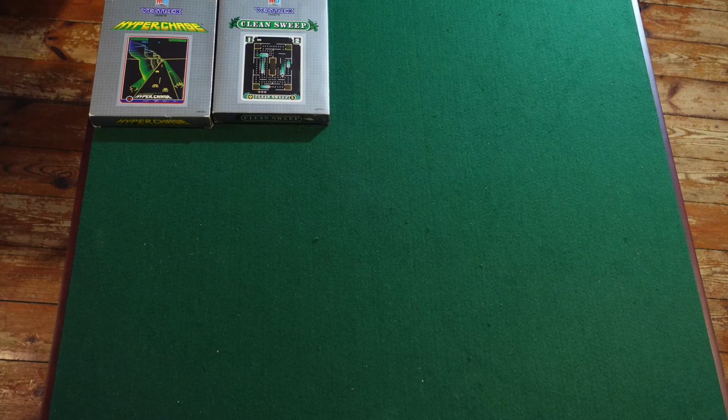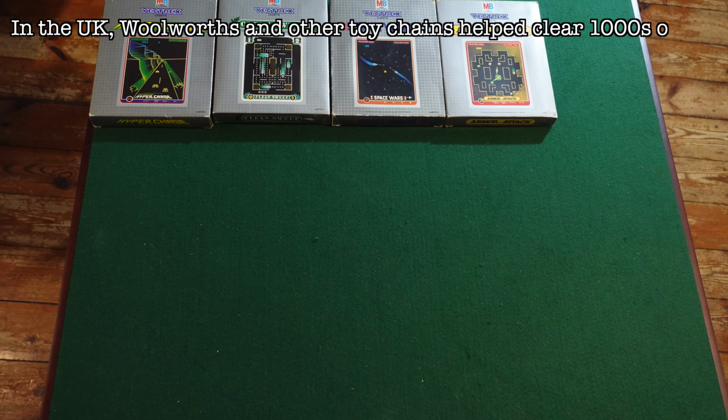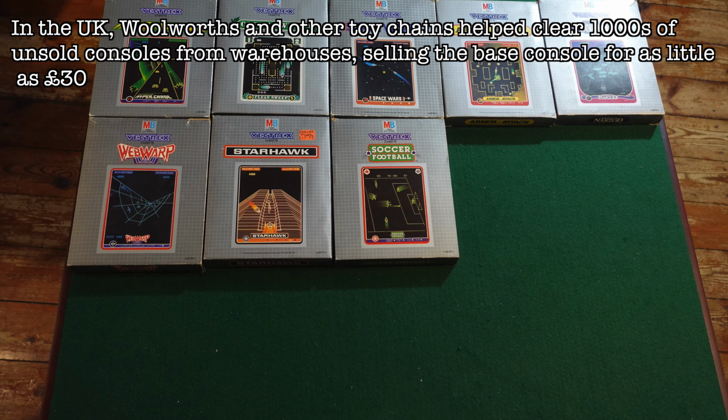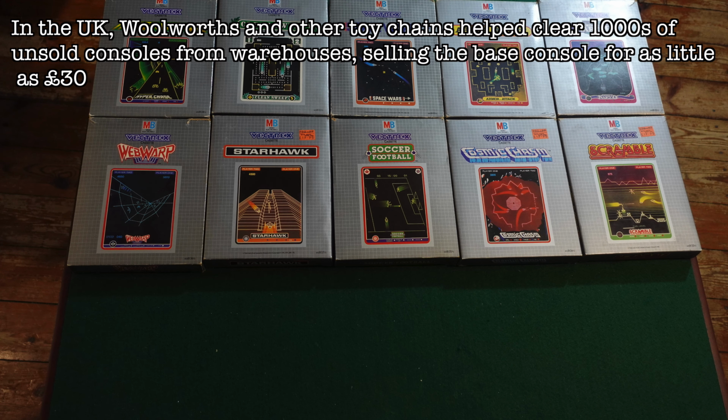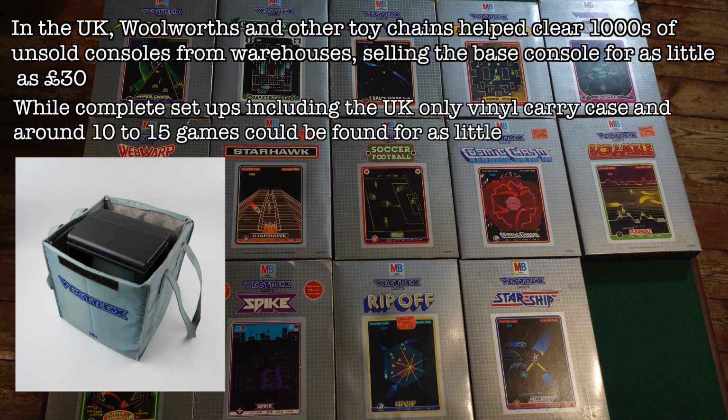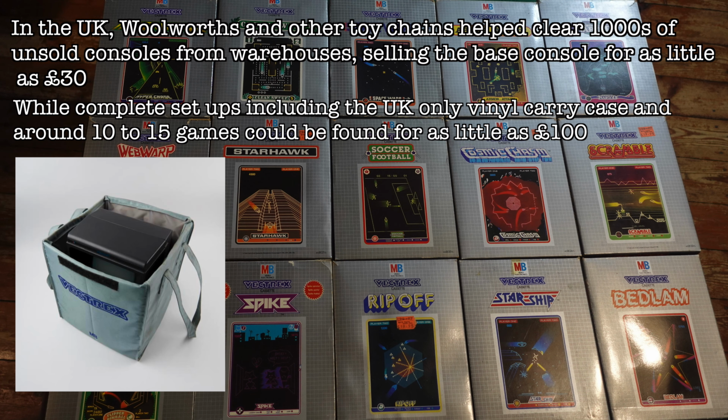Lots more to say about the Vectrex, but we want some facts! Retro Facts! In the UK, Woolworths and other toy chains helped clear thousands of unsold consoles from warehouses, selling the base console for as little as £30, while complete setups, including the UK-only vinyl carry case and around 10 to 15 Vectrex games, could be found for as little as £100.